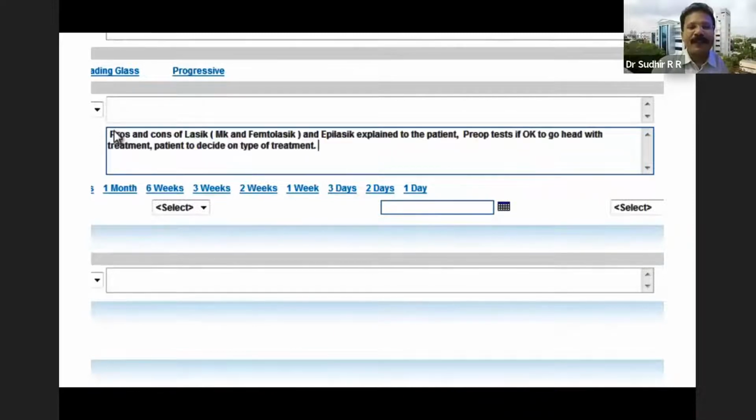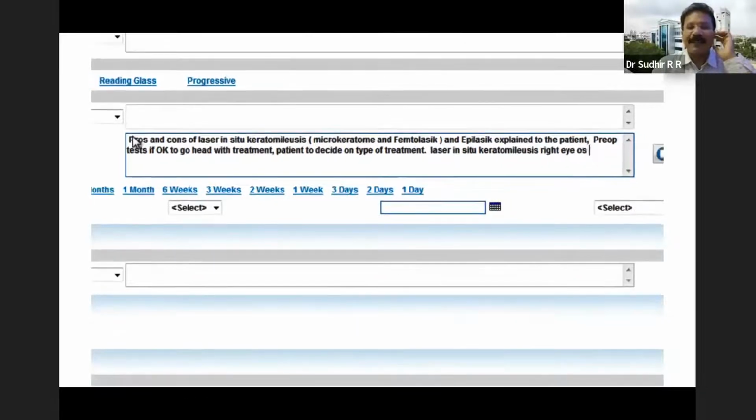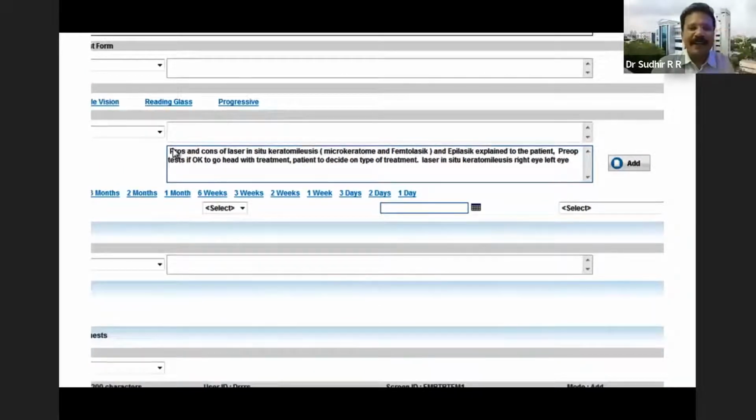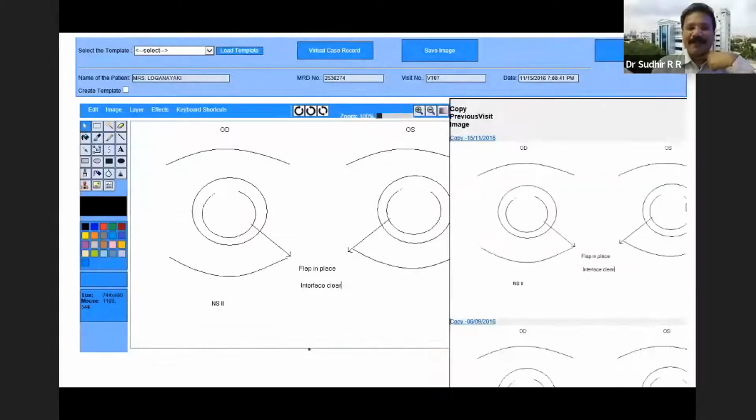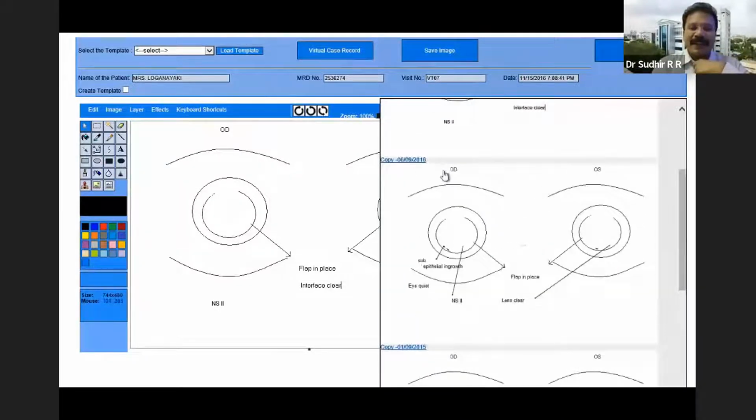We also came out with a smart text where they can just type one or two letters, and the entire paragraph or sentence can come. And if they use abbreviations, they get automatically converted into full forms. So, Patient is advised right eye cataract surgery. We also had SN Dictate lens implantation, where the pros and cons of the implanted lens and procedure were clearly explained to the patient. So this also helped them reduce the entry time.